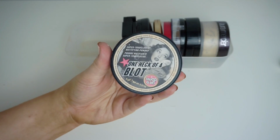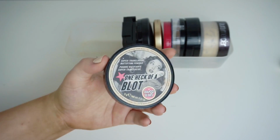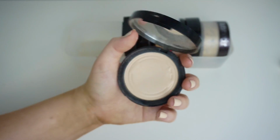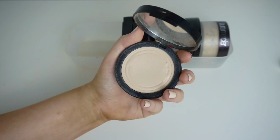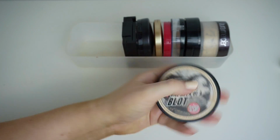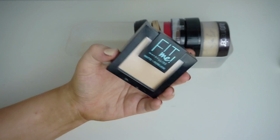Next powder we have here is the One Heck of a Blot Soap and Glory powder. And the only reason that I kept this is because I thought, if I use up the Rimmel Stay Matte powder, I need to have a backup. I just never use it. I never use this backup powder. I think I'm just going to get rid of it because I have another backup powder that I like way more, and this is the Fit Me from Maybelline.